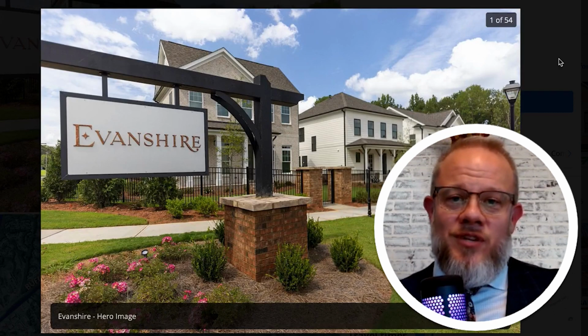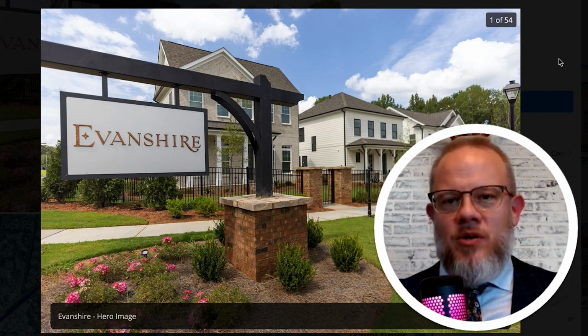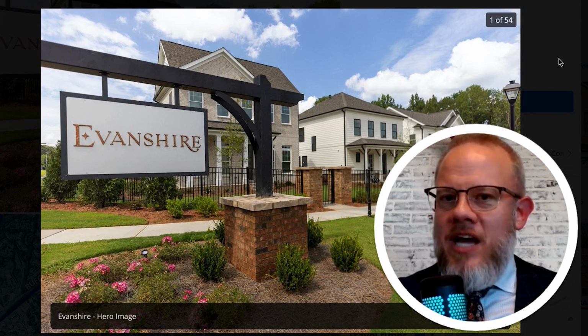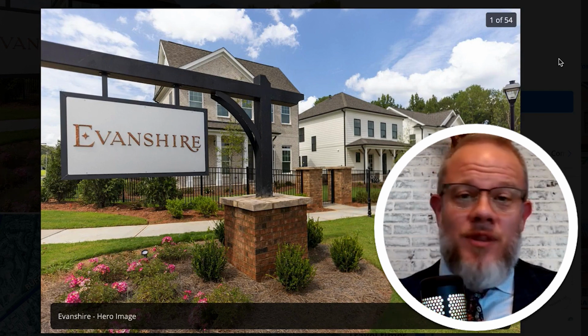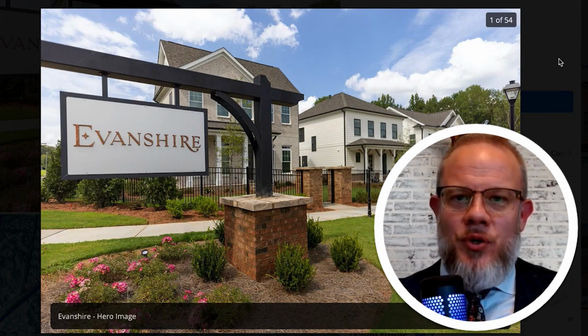Also, another plus for this home is it is located in Evanshire, which has gated areas of the neighborhood, so it promotes a little bit extra safety. Again, convenience. So we may have not found some good options for the $1 million, but just under $1 million, you can have a beautiful new construction home right near downtown Duluth.